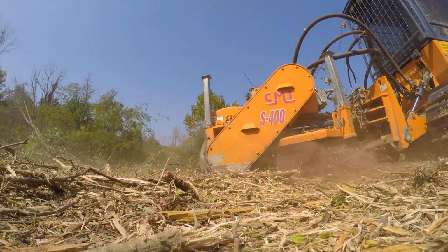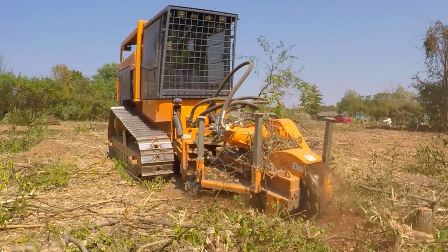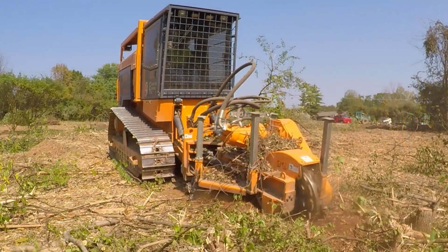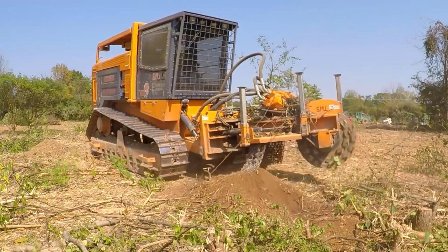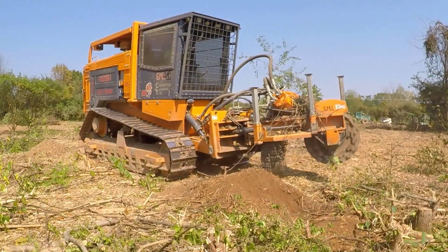Overall, I would much rather be in the CMI all day than any of the other stump grinders, and it's a great machine. And I get mad when a low boy comes and takes it off our job and takes it somewhere else and sends us a different one.